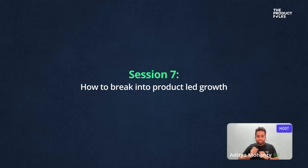Today, we are going to specifically talk about how to break into product-led growth, right? How do you kickstart a career in product-led growth? So we'll learn a lot more about how growth teams are structured, what skills you need to get in, career paths, and lots more, right? I'm super excited about this one, and I know you are too. And this is our last session, so let's end this on a high note.